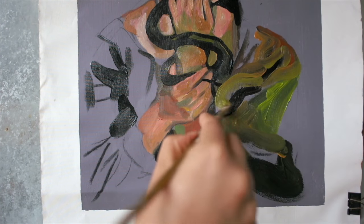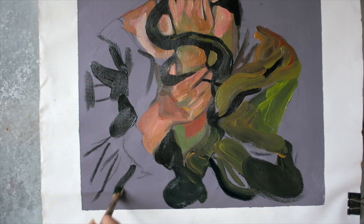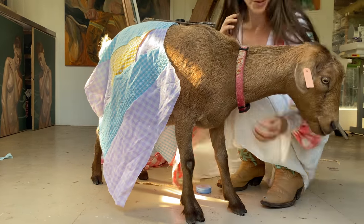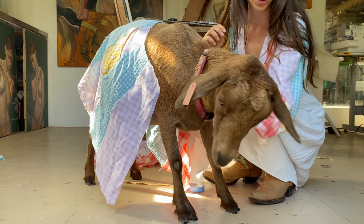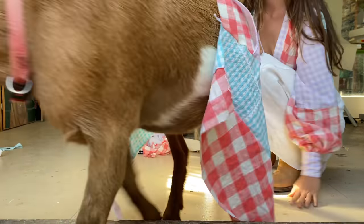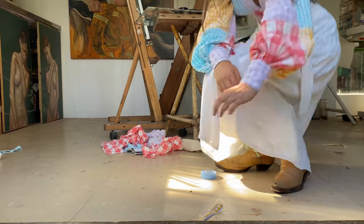Almost finished. Moth is the best model ever. She loves getting all dressed up. Bella, I hate you. Don't leave!